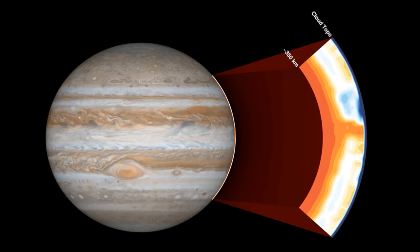But we don't understand why it wouldn't be. And so you really see this new picture of Jupiter in this data, that it's very dynamic underneath the surface of the clouds as you penetrate down, and there's this strange band at the equator. Now, it almost looks a little reminiscent of the Earth.